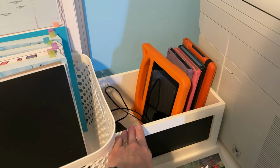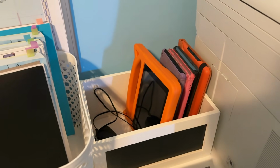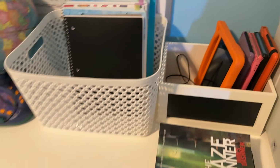And then a little basket here for some random electronics. Some of these are really old. We don't use a lot of them anymore. My son will occasionally use them, but they're gonna sit here for now.